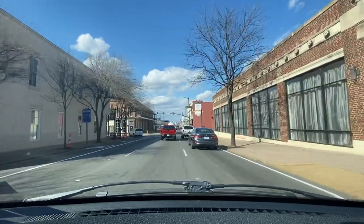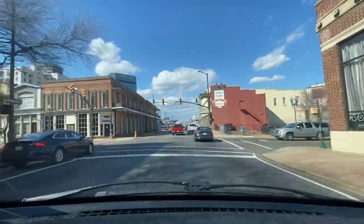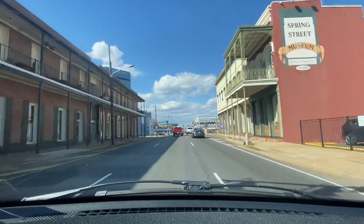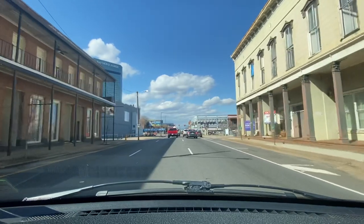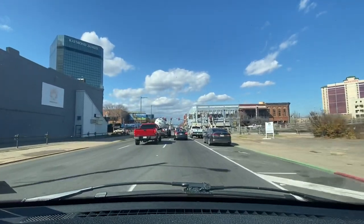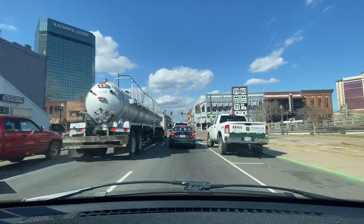Wow, that's cool. All right, let's make this right coming up. Not on Milan, but on the next block so we could cross that little bridge that I was telling y'all about. We got the Multicultural Center of the South on our left. Margaritaville, best property in Louisiana. Thanks for voting.